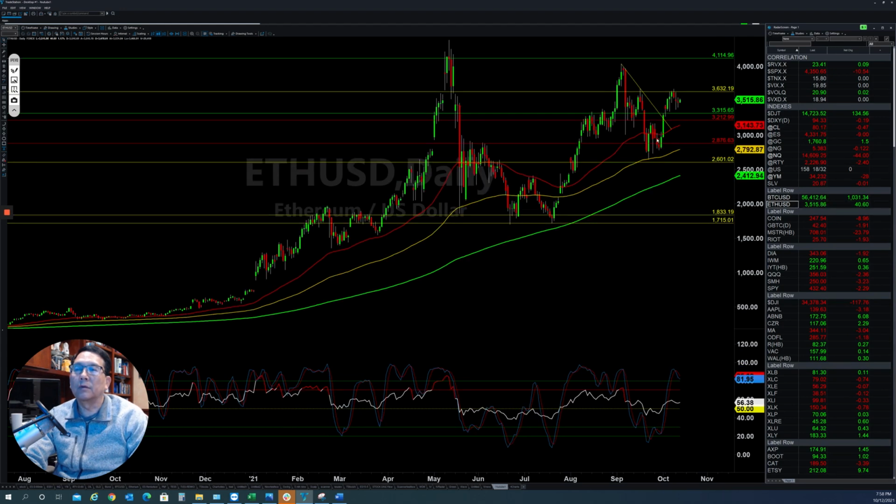Ethereum also put up some resistance, so they pull back, but only a small pullback. It seems like people are still holding tight to the long-term position here.